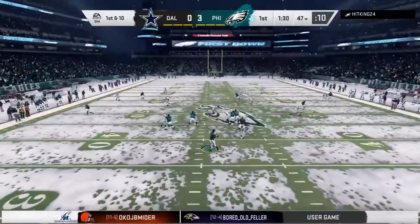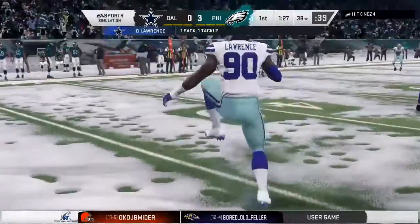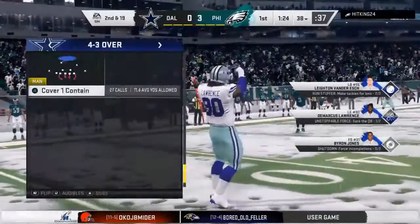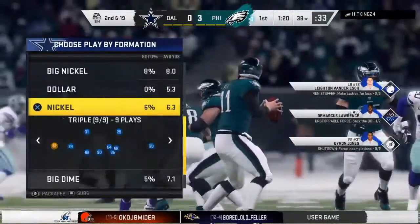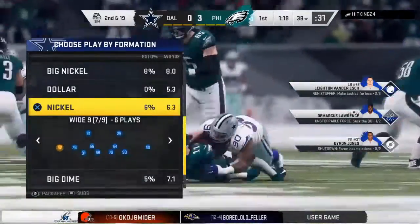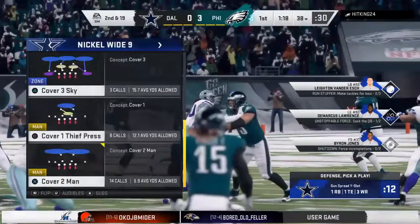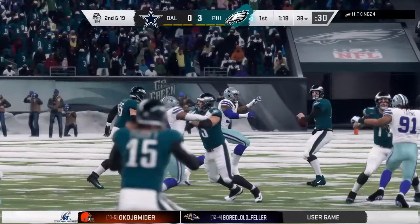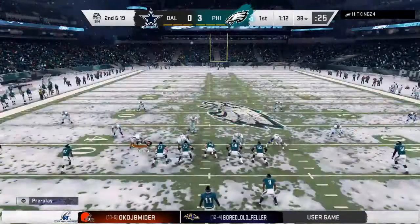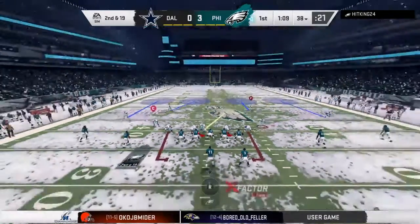On 1st down, Wentz. Nowhere to escape, and he goes down. DeMarcus Lawrence. He's the one that got home and takes him down for a loss of 9. And they need to work to at least get some of this yardage back after the sack. 2nd and 19.